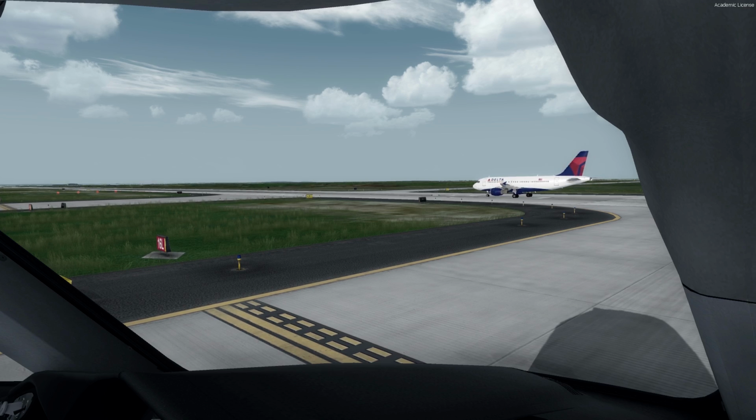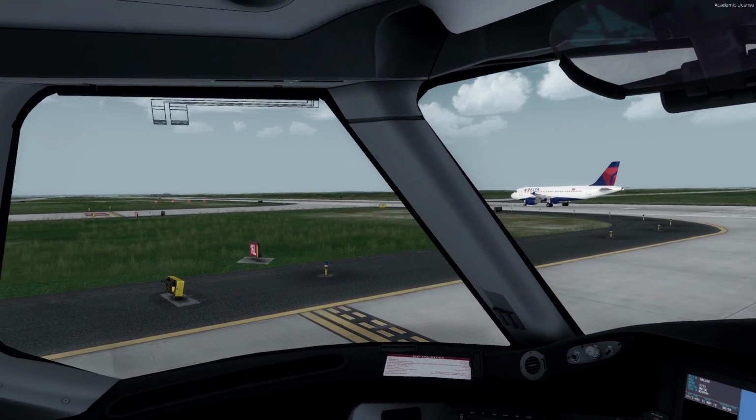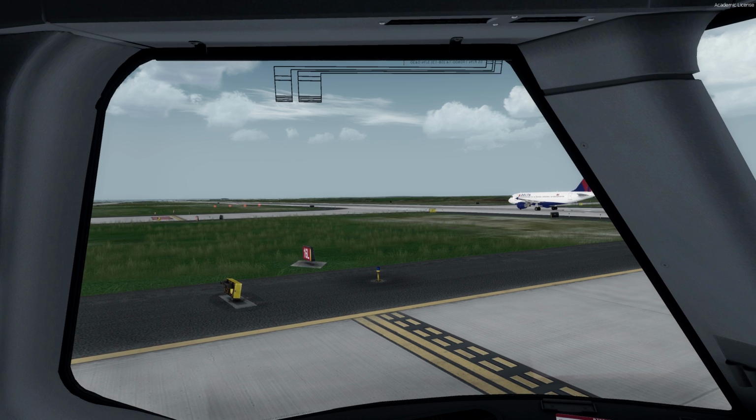So he's been cleared for takeoff, the Delta there. Delta 1693.